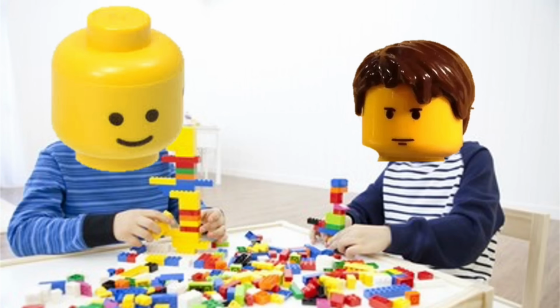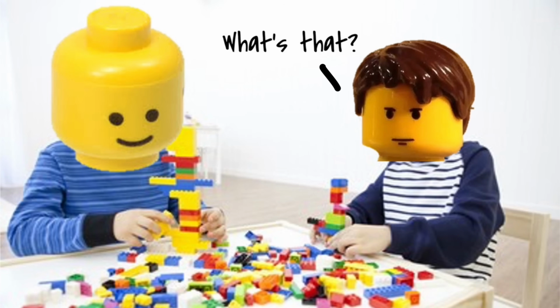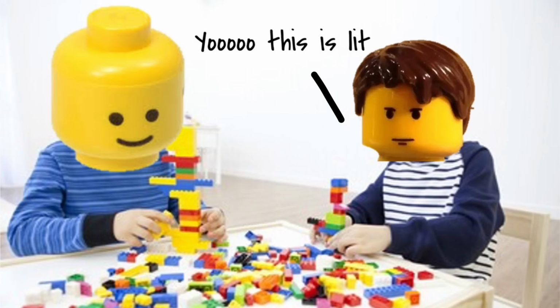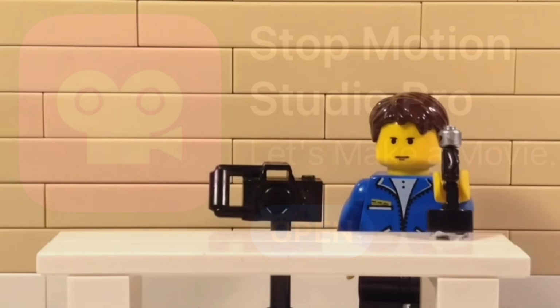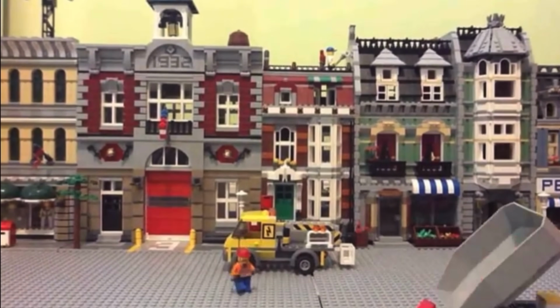This story starts out way before the creation of Netbricks. About 10 years ago in fact, I went around one of my friend's houses and he introduced me to stop motion. I'd always been a huge fan of Lego and building, but now I knew I could make these figures move at my will and execute my every command. I was like, wow, this is pretty cool. So when I went home, I downloaded Stop Motion Studios on my iPad and made my first ever stop motion. Here it is. Safe to say it wasn't the best.